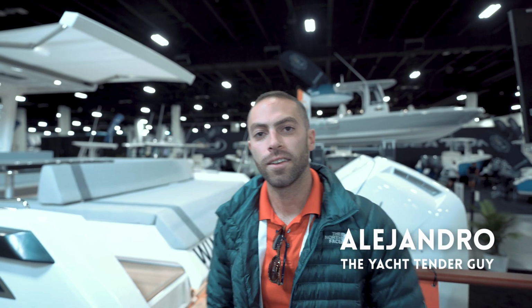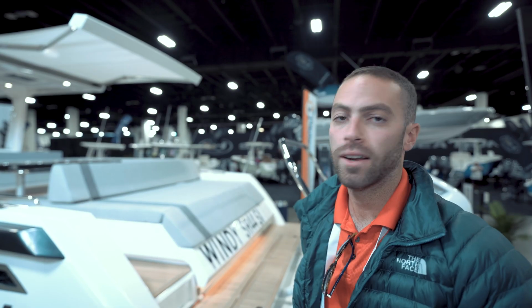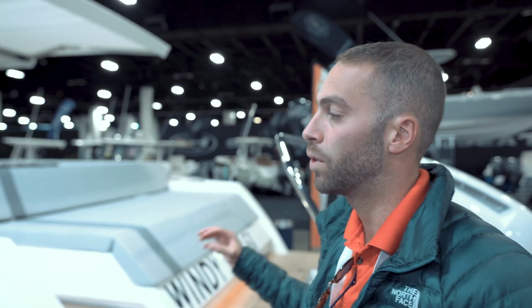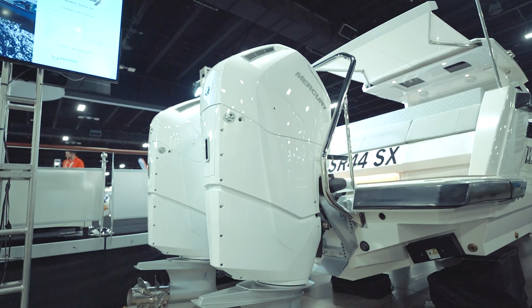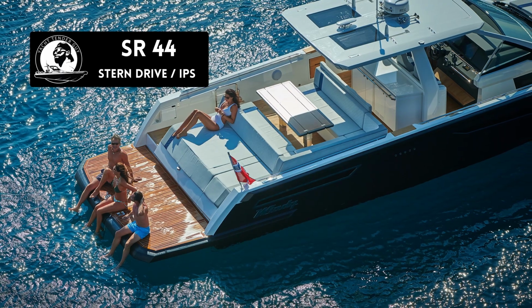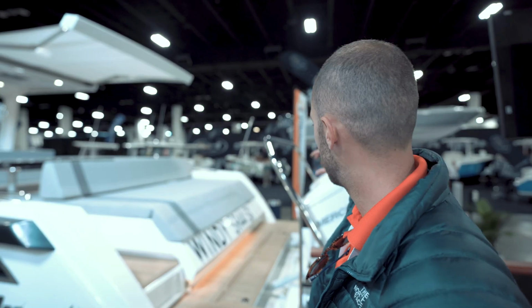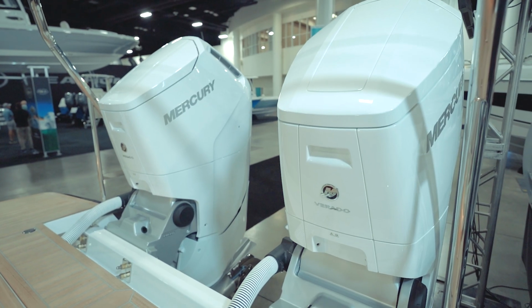What's going on, guys? Welcome to another episode of the Yacht Tender Guy. We are with the Windy SR44 SX. We are very excited about this boat. It's launching for the first time in the USA market. This is the first Windy SR44 with outboards. This boat has been very popular in the European market with the stern drive and the IPS option, but for the US market, they went ahead and launched it with the outboard engine. So it's getting a lot of traction here.